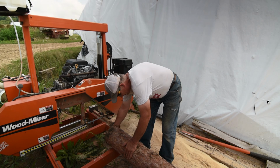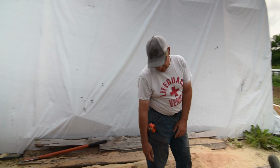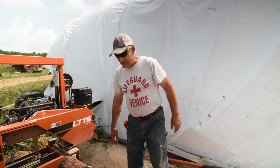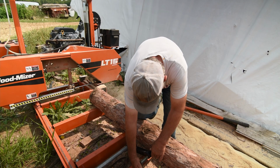We've cut quite a bit of lumber for other people as well. Hope to do more. But time's a limiting factor when you're running a dairy farm the old way that we do. There's just a lot of your time involved in doing that. So wood has to be cut in the spare time.